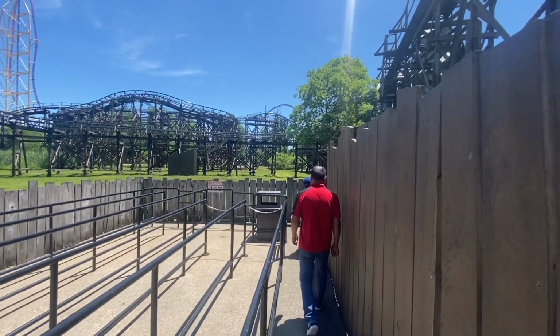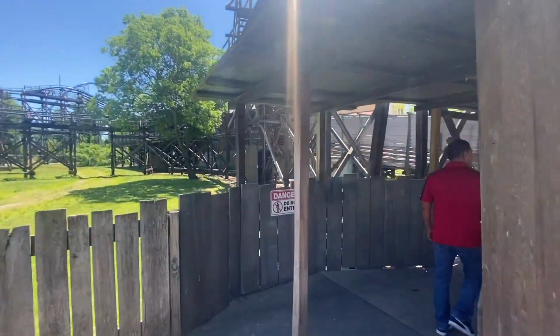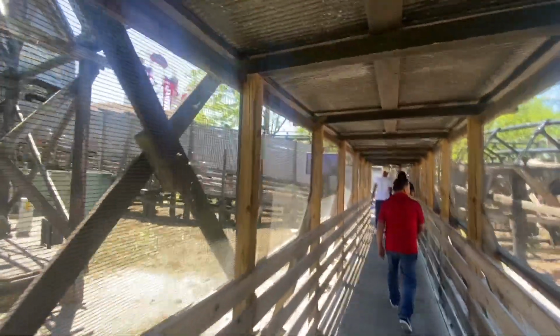Now I can't see the line here. The only way to see it is to walk into the line. So we'll see how far it lasts. It's probably gonna be decent. I doubt it'll even be 15 minutes. There goes the train though. Also, Pipe Scream was a 4-minute wait and Gemini was a 3-minute wait.